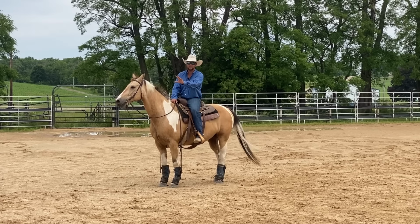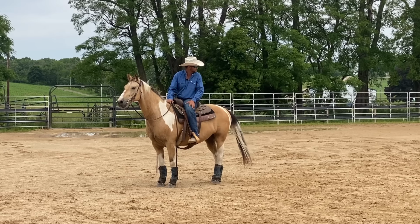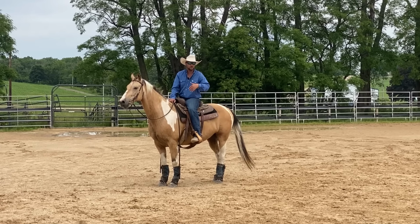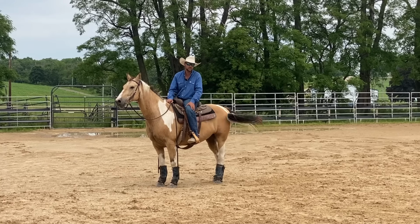So you have to make sure you're doing less if they're tied or standing still here or being left in a pen by themselves, and just making it uncomfortable somewhere else so that they find relief here. If you can do that connecting to the other horse, that works even better.